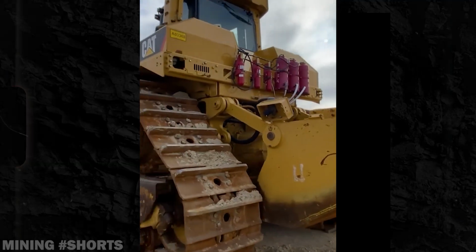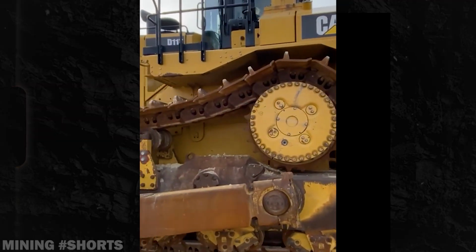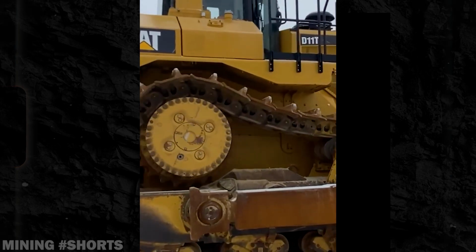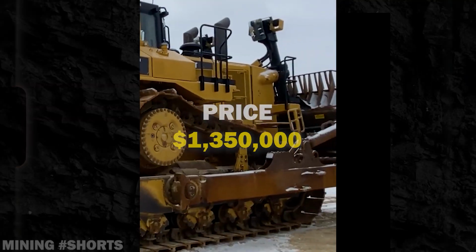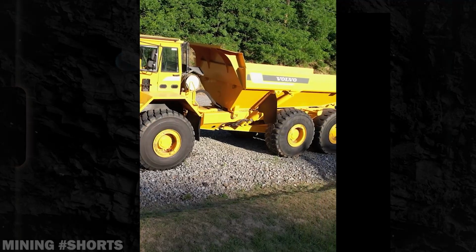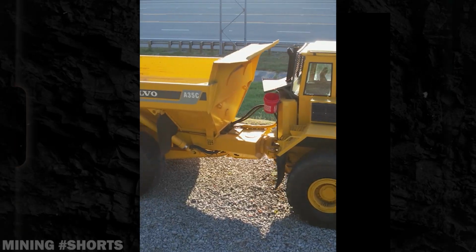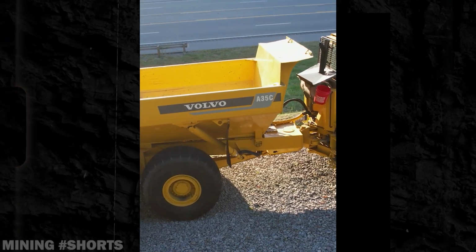JJ Shekel out of Iowa is currently selling a 2012 Caterpillar D11T in fantastic condition, totaling about 9,000 hours since a previous 2018 rebuild. The price for this dozer? $1,350,000. This is an old goodie, a Volvo A35C articulated dump truck also sold by Ritchie Equipment in West Virginia and totaling 16,690 hours. You're going to need to spend $72,500 if you want to buy it.